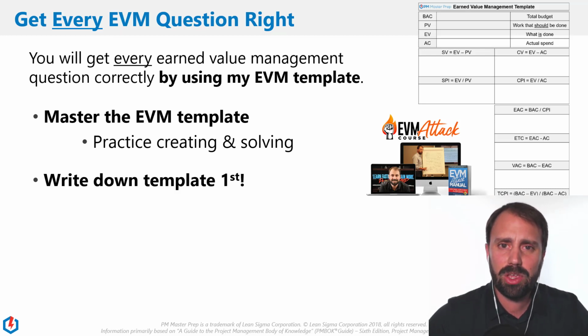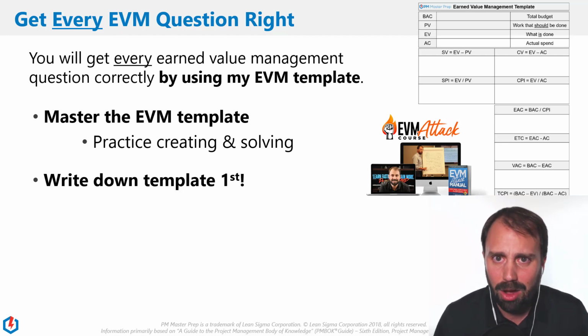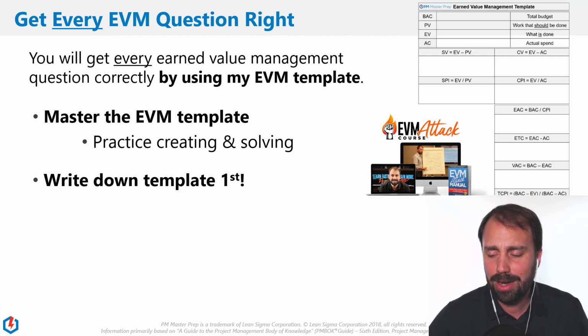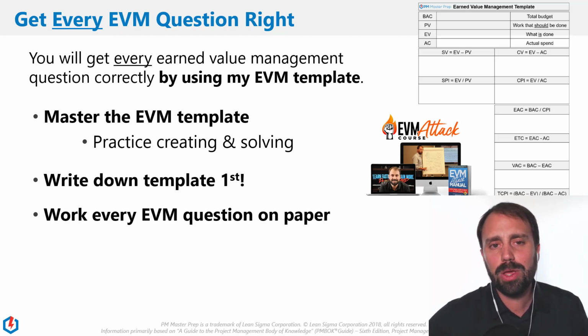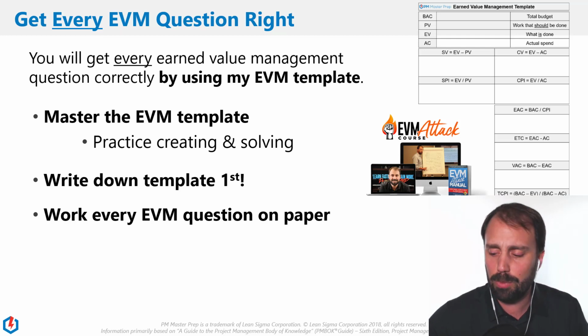And then when we get another EVM problem, you know what we do? We recopy the template. It doesn't take very long. All it is is recopying it. You don't have to memorize anything or remember anything. It's just recopying it. And that's our canvas to solve problems on, because this is an art. And then we work every EVM problem on that fresh sheet of paper. And we work it out.